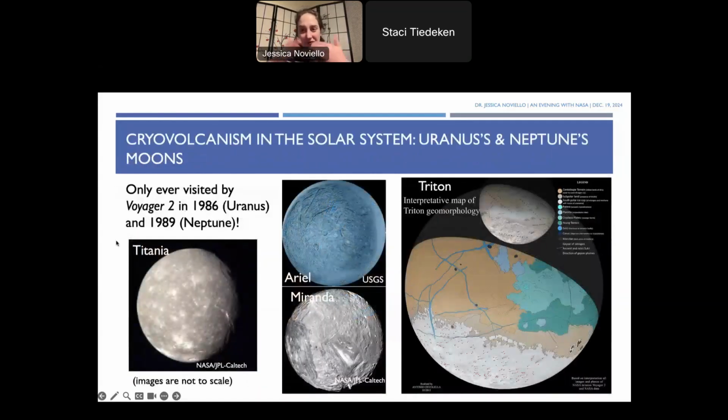Of course, we are moving farther and farther out from the sun. Unfortunately, we only have one set of images from both the Uranus and Neptune systems. But it was enough to intrigue us into saying, look, there might be more evidence of this smooth terrain that might be recognizable as a cryovolcanically resurfaced area. So something where there was a great expulsion of cryomagma or cryolava on the surface, and then it just froze in place, and it was almost like a lake that got frozen in place. That's what we think might have happened. So we see a lot of evidence of cryovolcanism. We haven't ever witnessed it happening.